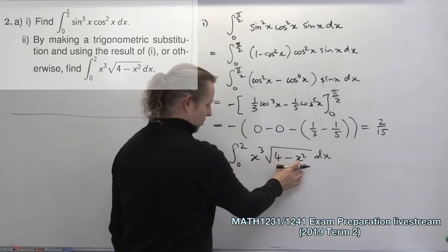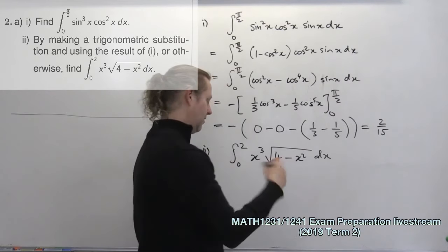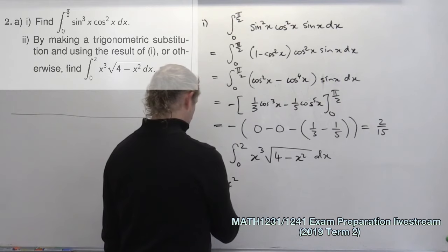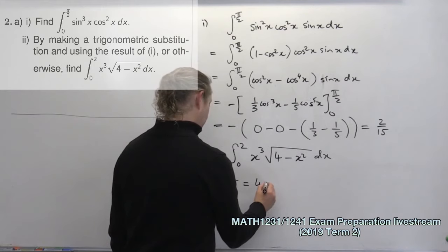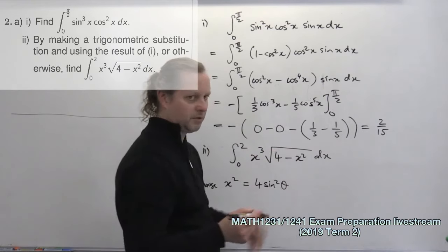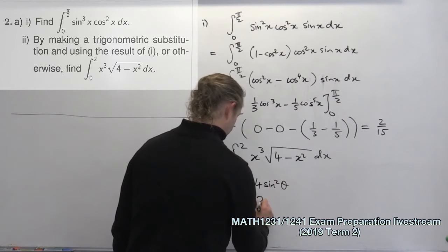Now we want to make this into a perfect square, so we're going to have 4 minus 4 sine squared there in order to factor out the 4. So I'm going to make a choice which is the following. Let's choose x squared to be 4 sine squared theta. If x squared is 4 sine squared theta, a factor of 4 comes out the front, and we've got 1 minus sine squared, which becomes cos squared, and then the square root disappears. Of course, there's two choices how you could make x squared into that, plus or minus, but let's just choose the simple one.